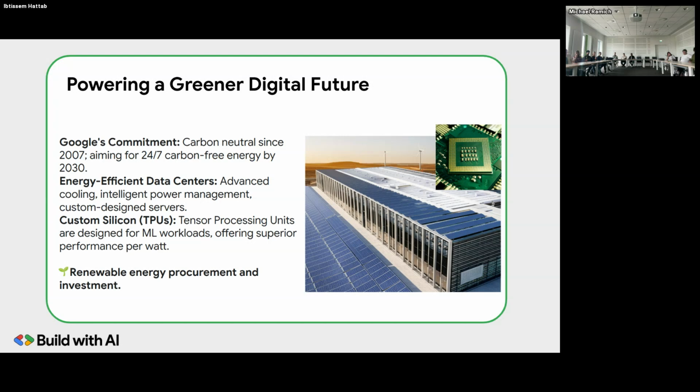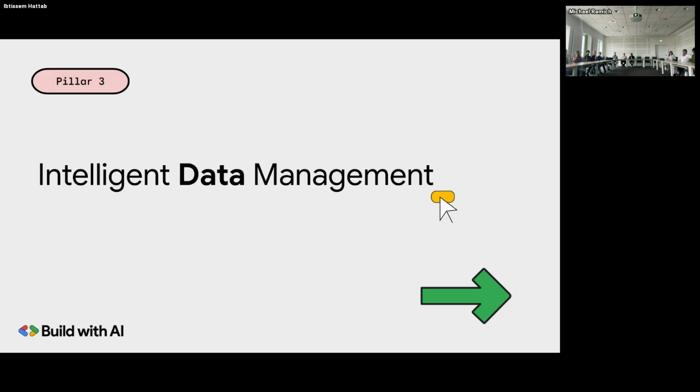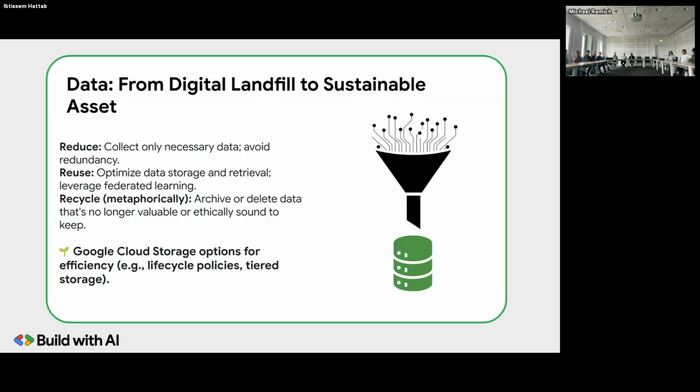It's specifically an infrastructure designed by Google for machine learning workloads, offering superior performance per watt. And here we can conclude the renewable energy procurement and investment. Third pillar is intelligent data management.